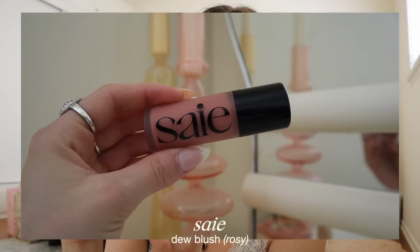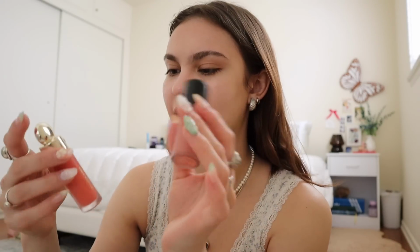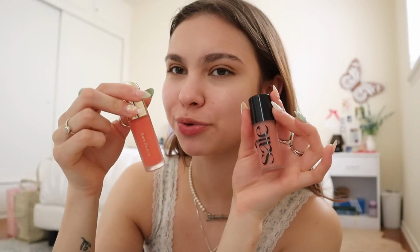Now for my favorite part of my makeup routine, I'm gonna use blush. I've been rotating between these two. This first one is from Rare Beauty, and it's in the shade Joy. And then I also have this one from Say, and this is in the shade Rosy. I think I like the Say one a little bit more just because of the applicator. And it's not as pigmented as the Rare Beauty one, which makes it a little bit easier to work with. So I'll probably use this one today. I think this color might be a little bit more flattering on me as well. This one's a little bit too peachy.